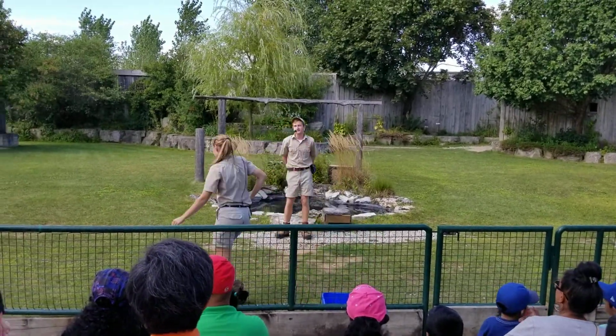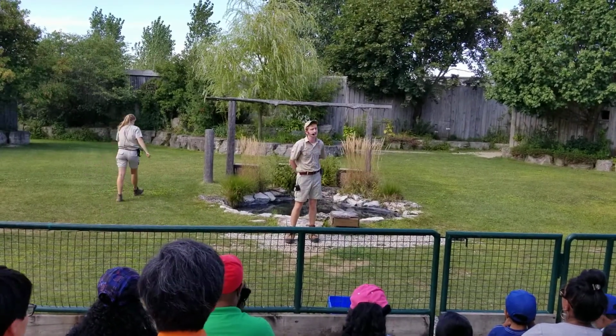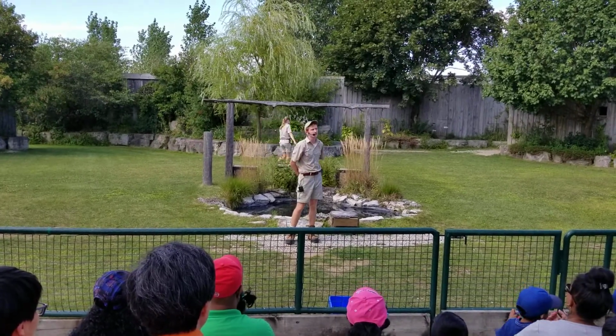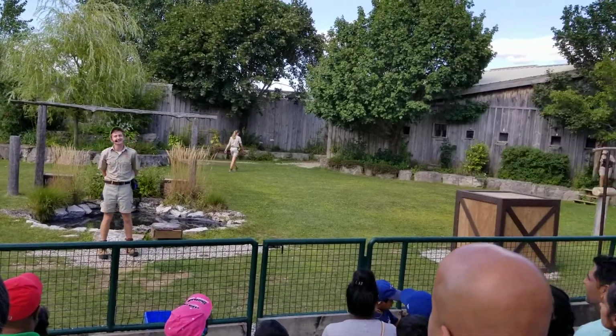Now, so far during this presentation, we've introduced you to some very unique bird species, but now we're going to switch it up and introduce you to the only mammal capable of true flight. Does anyone know what mammal can fly? Just shout on out if you know the answer. A bat, and that is correct.